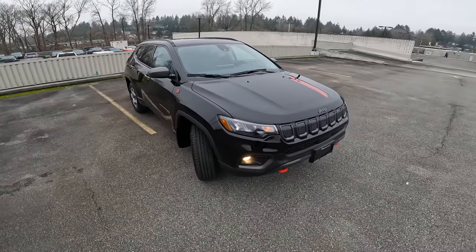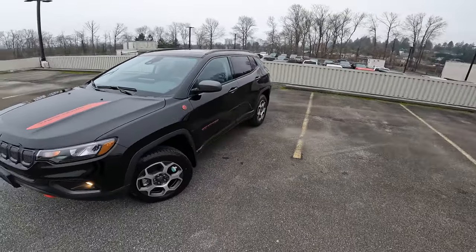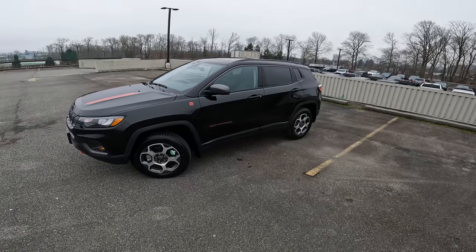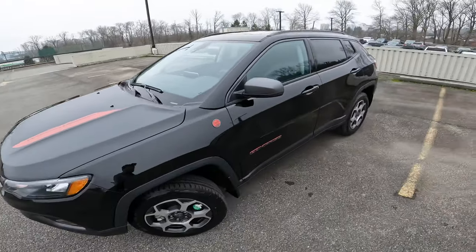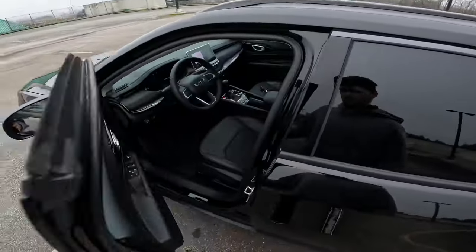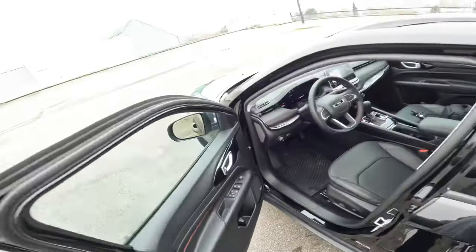Just another amazing look at the front of the vehicle here, and just from the side, see how compact and tight this car is. I'm a very big fan of this car. You can see the lift, like I was saying. Let's pop the hood just so we can see that. As you pull that, boom.